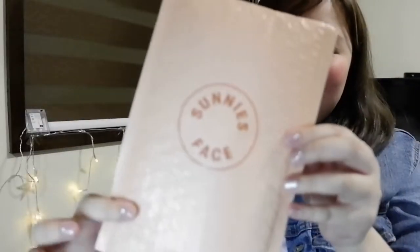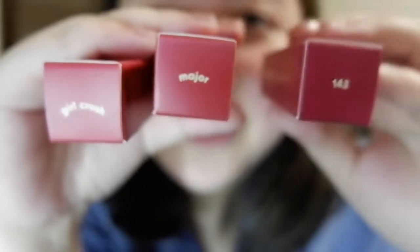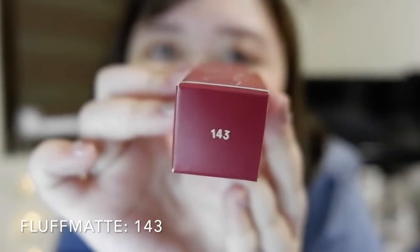Can I just say also that I love their packaging. It comes in this cute pouch. By the way, this retails 345 pesos plus shipping fee. It is so minimalist. I love it. So these are the shades that I got. I got 143, I got Major, and I got Girl Crush. So this is the first shade that I'll be showing you guys. It is the Fluff Matte 143.